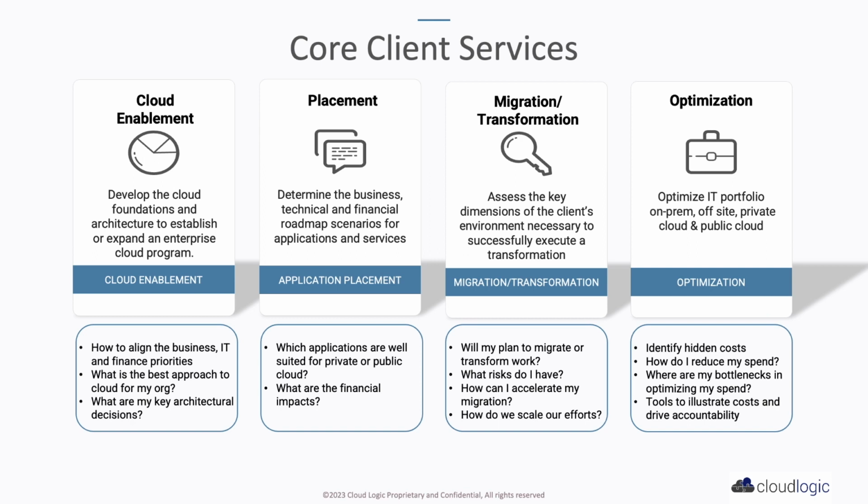Last but not least, once an application or group of applications has been migrated, we then have to look at optimization. Optimization, or what we call portfolio optimization, really comes in 3 different flavors: cloud cost optimization, infrastructure optimization, which looks at a current footprint of either a private cloud or a VMware environment or a database environment, where we look at the optimizing of licenses based upon the modernization of it and the aggregation of cores.